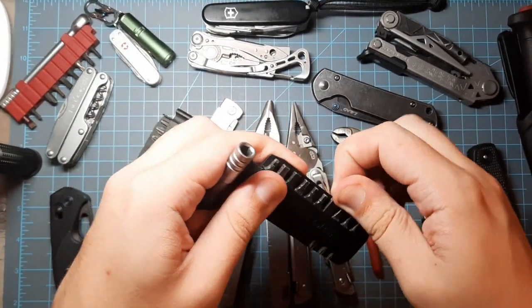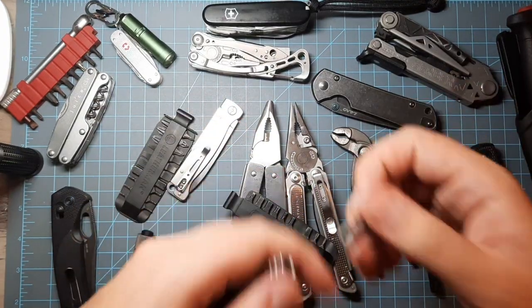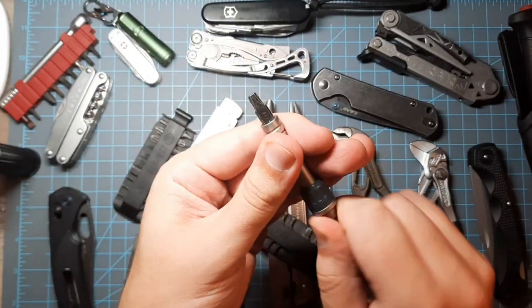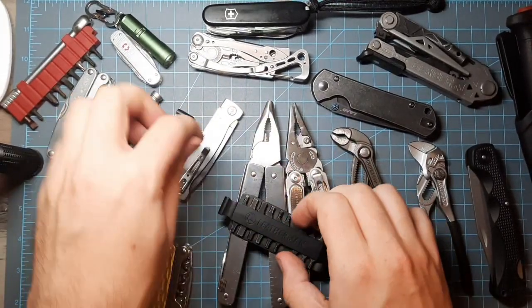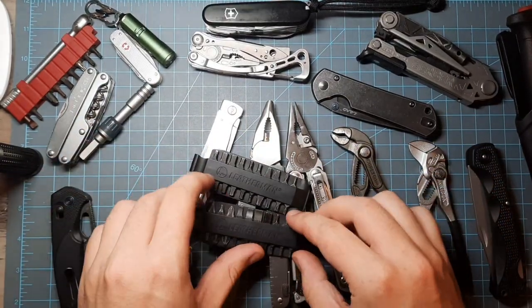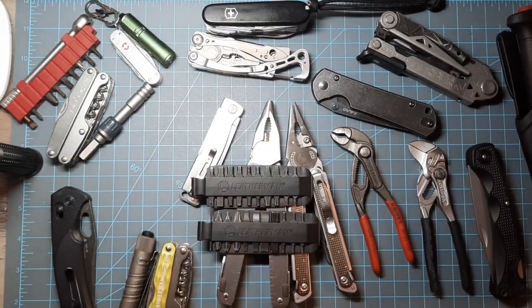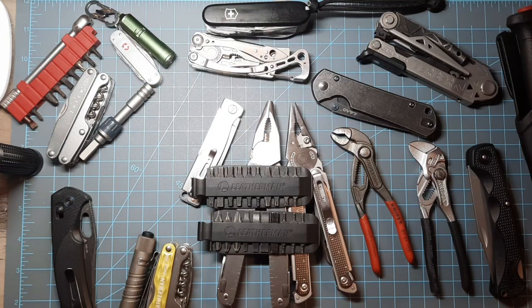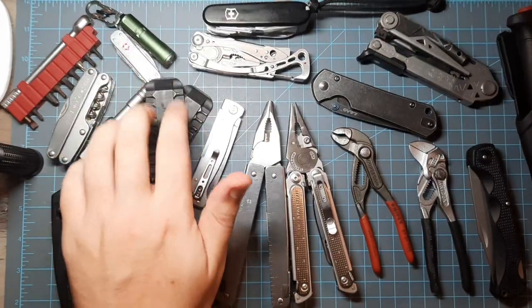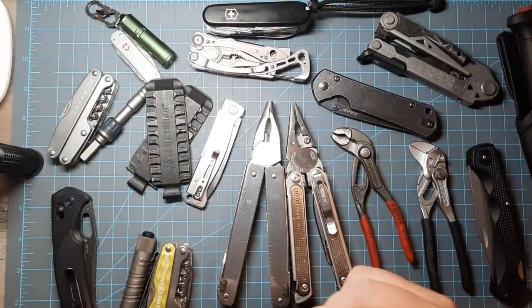I know these are not hardened as well as, say, a Wiha bit or something, but I love the diversity that you get with the Leatherman bit kit here, where you just get like 40 some bits, you know, that are all usable bits. I love bit kits. I work with screws a lot, and you gotta have something to tighten it down.